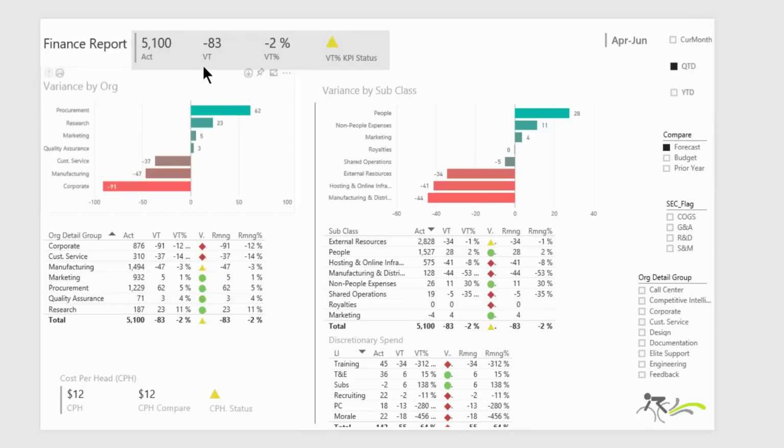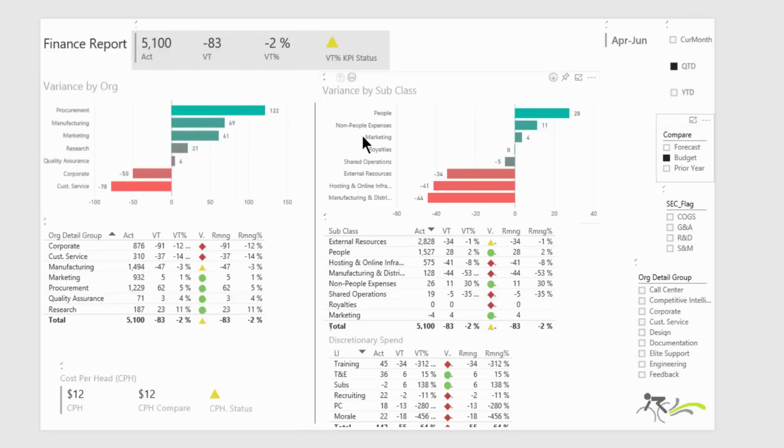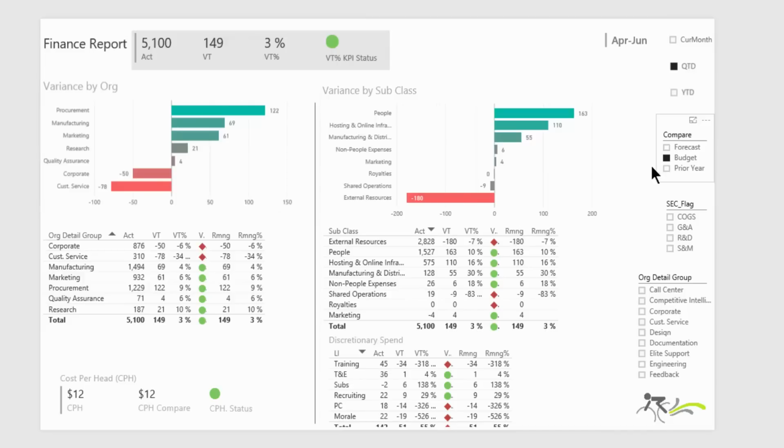So right now it's showing you variance against forecast, but I can just select budget and the whole report changes, updates right away, and now it's showing me variance against budget. So I can flip that view back and forth.